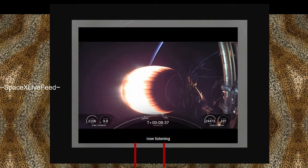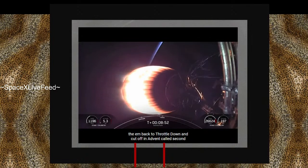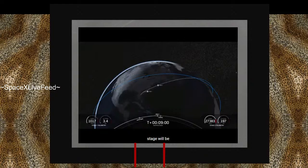So in about 15 seconds, we are expecting the MVAC to throttle down and cut off, an event called second engine cutoff, and then we'll wait for the confirmation of good orbit. At the same time, the first stage will be beginning its landing burn. And here we have the MVAC. We just saw that it shut off its engine. Stage one landing burn still off.